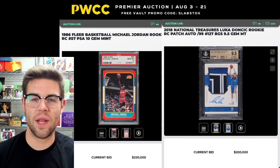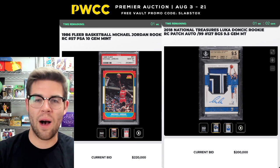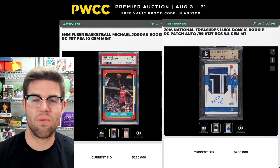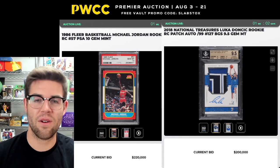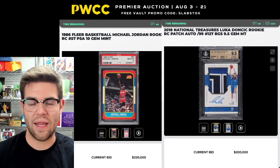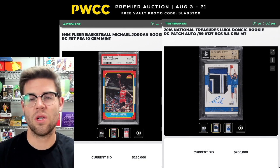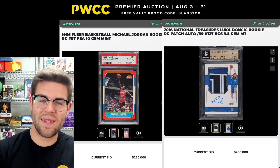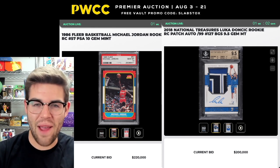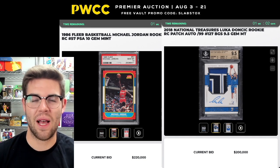But for this Jordan, there's over 300 PSA 10s that are out there in existence. We saw the one with the super awesome eye appeal sell last month in the Premier Auction for over $800,000. Now this one doesn't have the eye appeal designation, meaning like top 5% in existence. So this one currently is at a $220,000 bid, but it is very close in value at this moment to the Luka Doncic 9.5 NT RPA numbered out of 99.